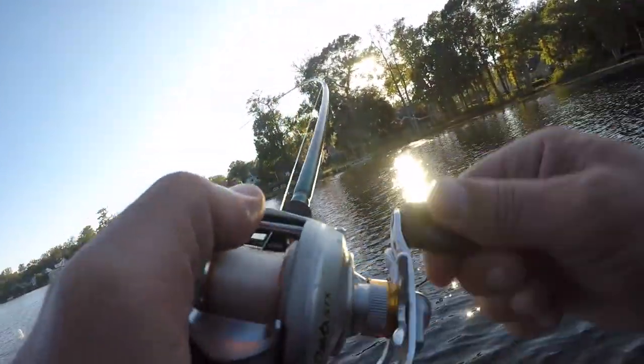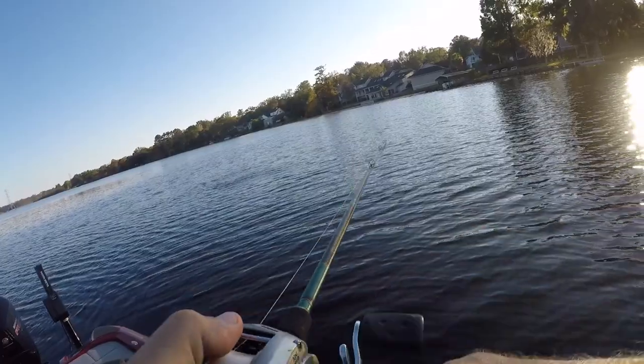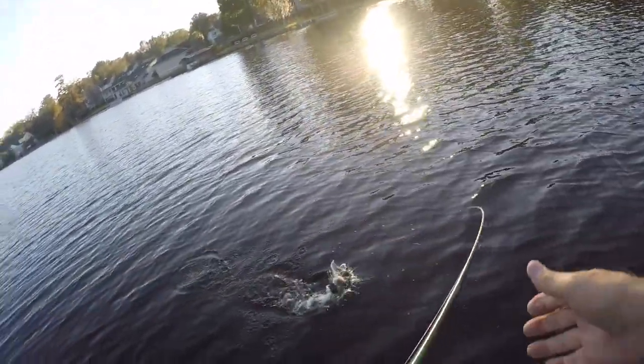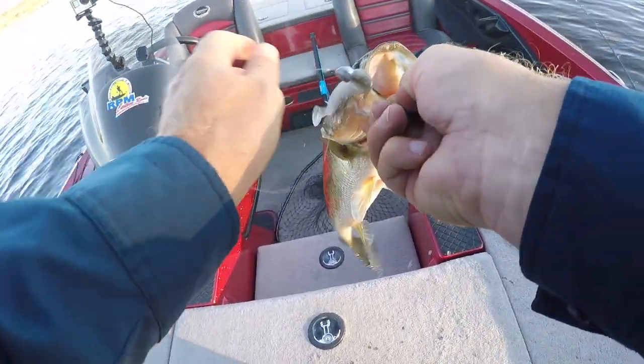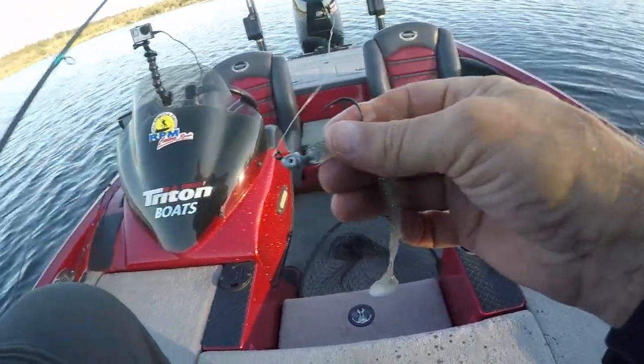There he is, whatever it is. Oh, I think we got a bass. I think we got a bass. Come on, baby. Oh, he ain't that big. But that's okay, little schooler. Bang. Mwah. Let's get another one.